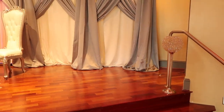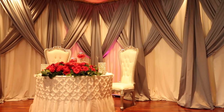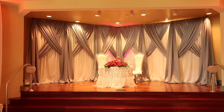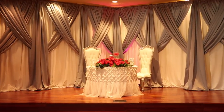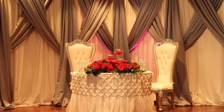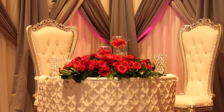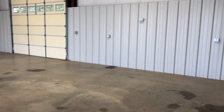And speaking of framing out, this backdrop did just that for this venue. The stage was kind of like catty corner, and I knew we needed to do something to frame out that entire area. And it just turned out absolutely incredible. This, by the way, the backdrop matched the lattice in the tablecloth that you see there.